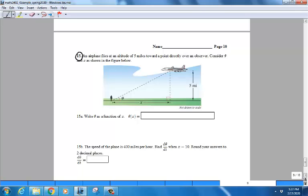So let's see. An airplane is flying at an altitude of... Let's see if I can remember how to do it. So an airplane is flying at an altitude of 5 miles. Okay. So it's at a constant altitude. So the altitude is always going to be 5 miles. But it's flying toward an observer, right? Okay. So they've got a nice picture there. There's the observer that's looking at the airplane. Okay. And of course, there's an angle of elevation from the observer to the airplane. They're calling that angle theta, all right?